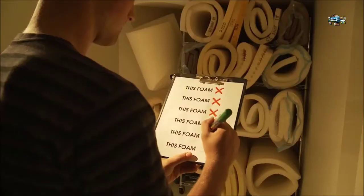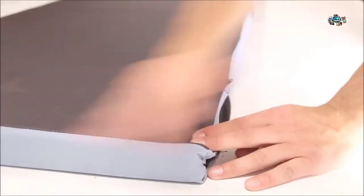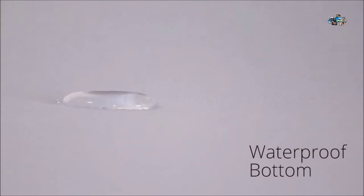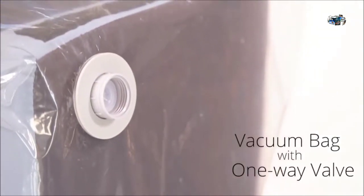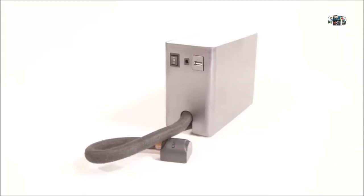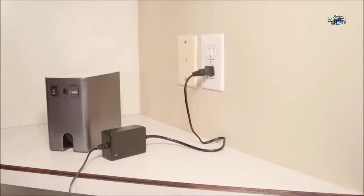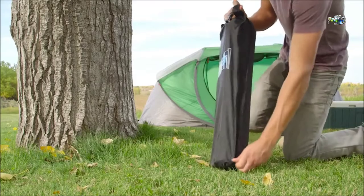It all starts with the right foam. We've chosen the perfect density for a comfort that you will love. But the true innovation behind the Compressed system is the Compressed vacuum pump. The power of a shop vac in the palm of your hand. The best part, non-existent setup time.